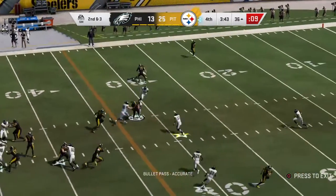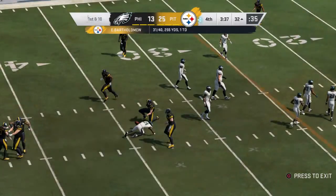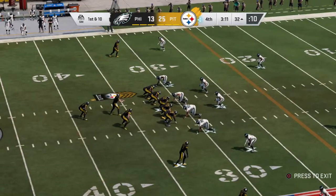Looking to throw on 2nd down. Bartholomew. And he gets it down to the 32. A gain of 5, good enough for the first down. From the 32 now, here's 1st and 10.